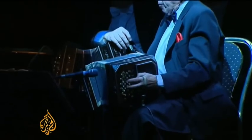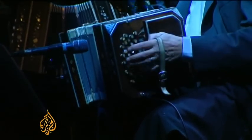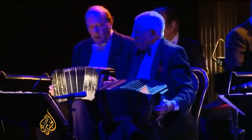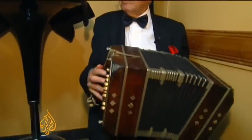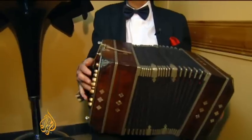There are, of course, newer versions of the bandoneon, but according to connoisseurs, they just don't sound the same. The new ones can't do this, for example. They can't do what we call the dance staccato. They would change the sound of the tango.